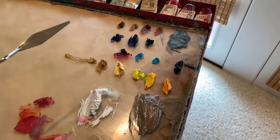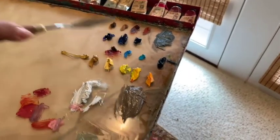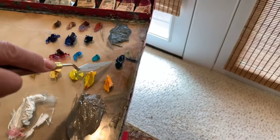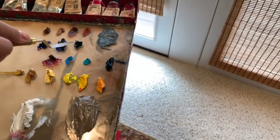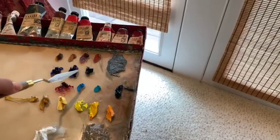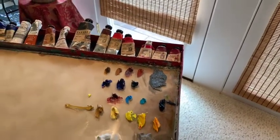But I do use this cobalt teal all the time for my seascapes and actually for my still lives as well. It's a nice blue. Then ivory black, and then I use burnt umber and raw umber, phthalo blue, and ultramarine. Those are all my colors.